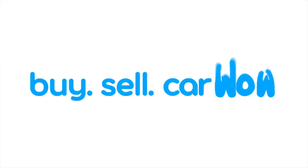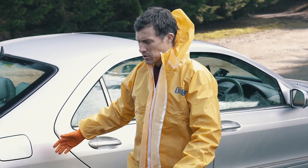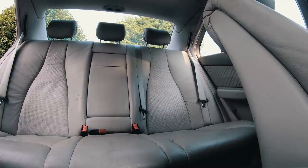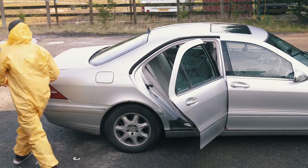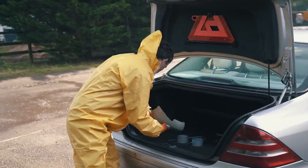Buy, sell, Car Wow. Let's start this video by actually emptying out all the rubbish that has come with these cars. I'm going to start off with this S-Class, and then we'll get into the sciencey bit. So let's have a look in here. It's actually not too bad, just needs a hoover actually. Take out the boot. I'm going to form two piles, things that you'd expect to find in a car and things that are nothing to do with the car.